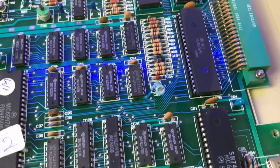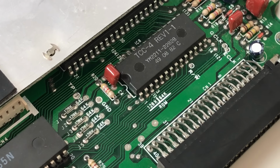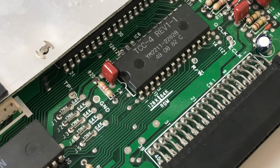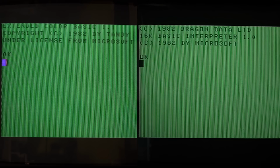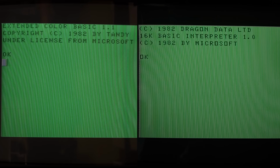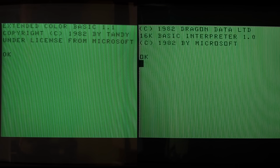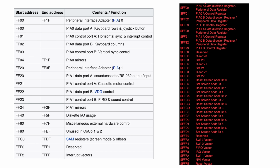Can we use CoCo software or even hardware on the Dragon? And what about the other way around? Let's find out. Let's start with the biggest difference. The CoCo and the Dragon have different ROMs. That's probably the main thing that kept lawyers away. Even though the ROM implementation was different, the details of the actual architecture were, again, very similar. Both Tandy and Dragon Data licensed Microsoft Basic, and along with Microsoft Basic came a series of guidelines on how to organize things internally. That probably explains why the memory map is exactly the same between the two platforms, for example, making the computers even more similar than before.